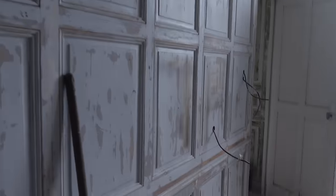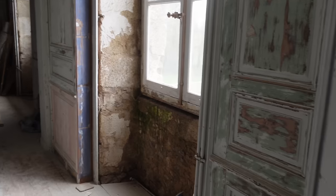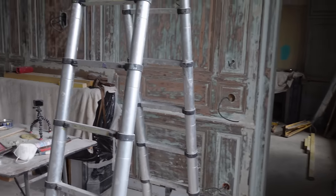And then we have a ceiling. Ash has just done another coat on this, ready to get sanded. And then we can look at getting it all painted. But what we're up to now is here in the salon.